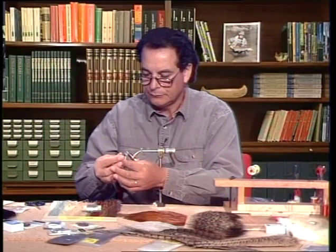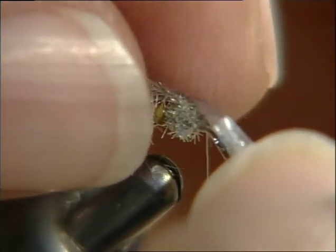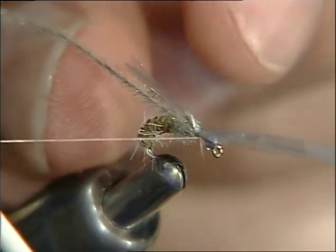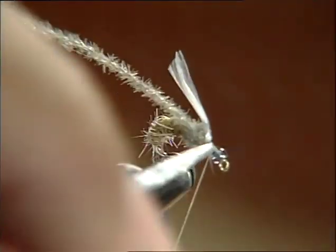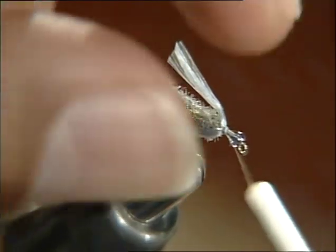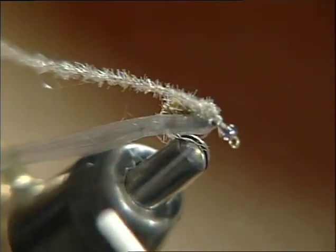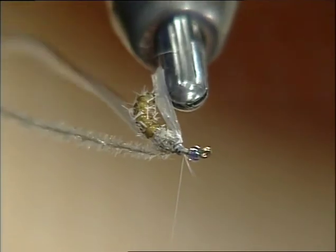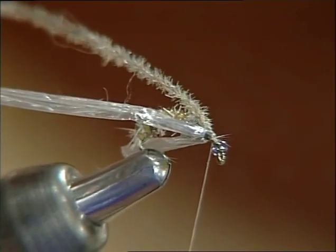Then we will place it on top of the hook, and we will secure with the ultra thread. So this is pointing downwards, like so, and this one over here, downwards this way. So they're on both sides of the fly, and then we'll wrap two or three times to make sure that they stay there. I will rotate a little bit so you can see how they point downwards, both sides, downwards.